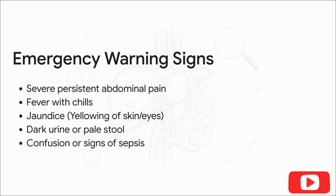You have to watch out for these red flag warning signs. We're talking severe, persistent pain that absolutely will not quit, developing a fever with chills, or noticing jaundice, which is a yellowing of your skin or the whites of your eyes. Also, keep an eye out for dark urine or incredibly pale stool, and honestly, any confusion or signs of sepsis. These are definitely not wait-and-see symptoms, guys. These point to a severe blockage or infection that needs life-saving medical care right away.